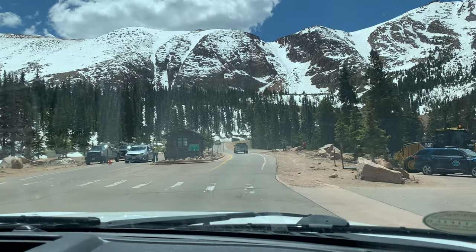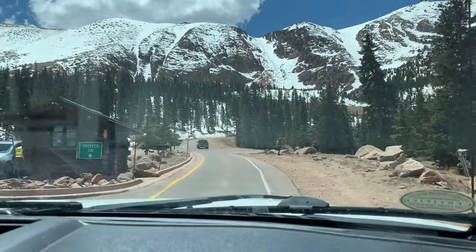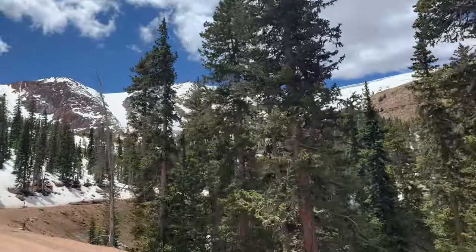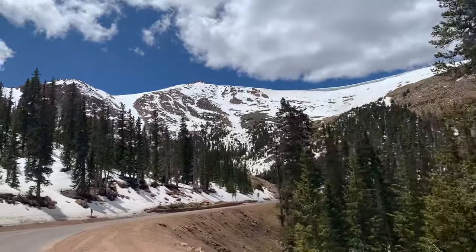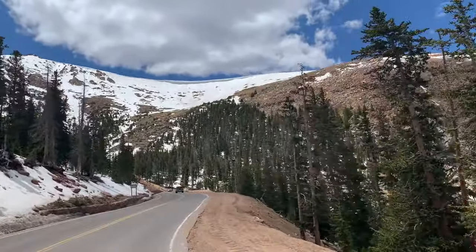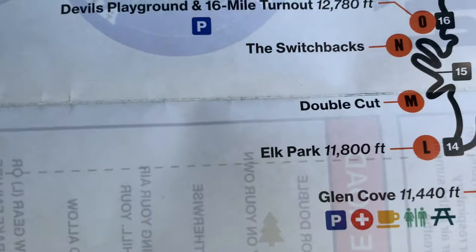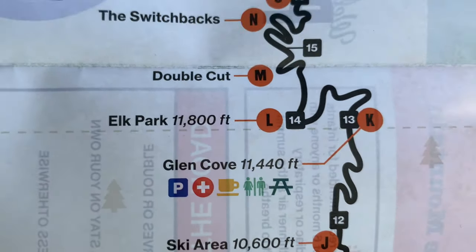To go skiing. It says Glen Cove Inn. No, that's where you can stay. So we're at Glen Cove at 11,440 feet.